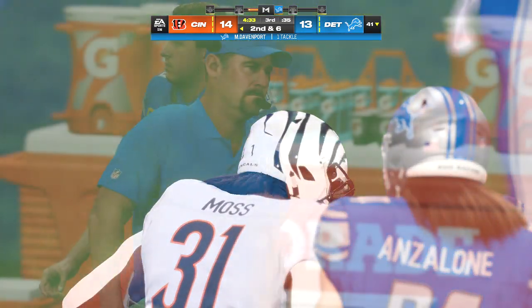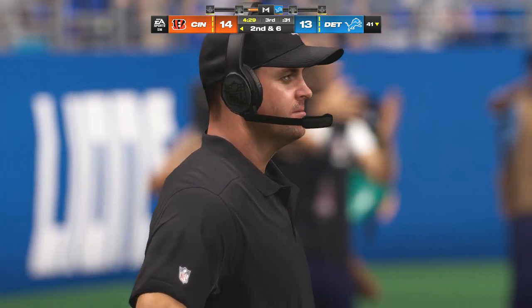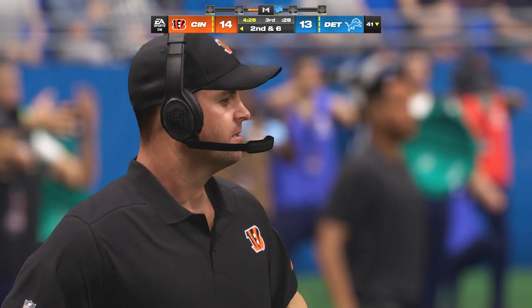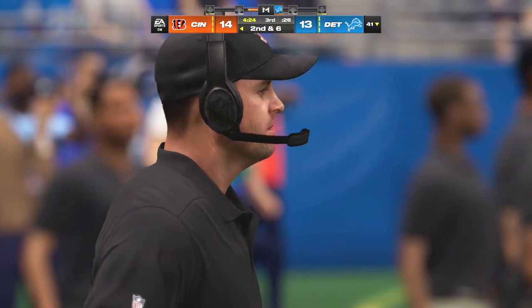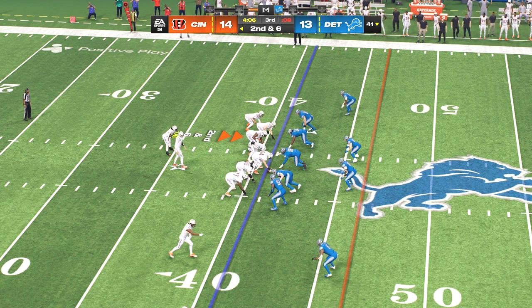It's 2nd down. And that was a quality play to start a new set of downs. That was simply an offensive line winning the battle up front and winning in a big way and giving their guy in the backfield a nice lane to hit. From the 41, here's a 2nd down and 6.